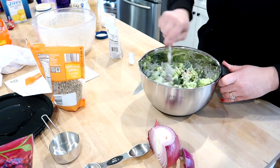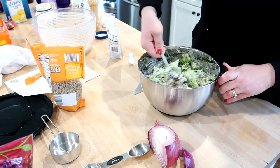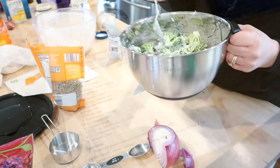Once it's mixed up, you can put it in the refrigerator. This will keep for a couple days, and like I said, make sure that you make it several hours or the night before you're going to eat it, so that the broccoli has time to soften.